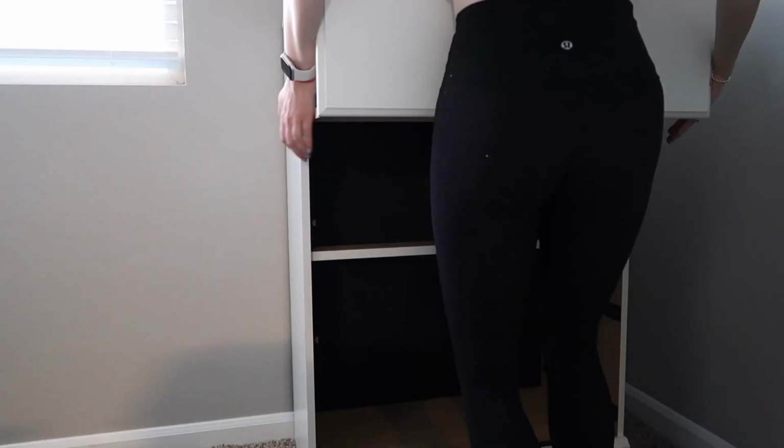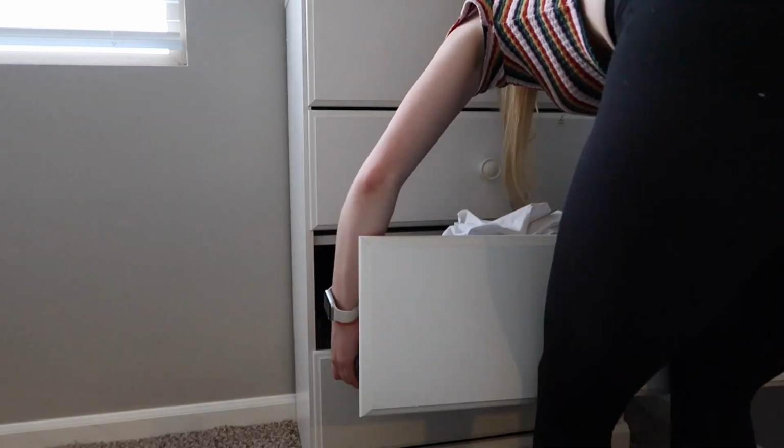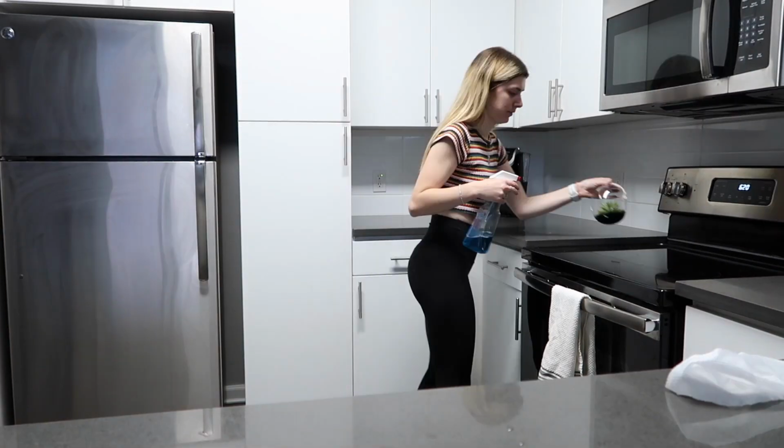I'd have to say my favorite part of moving is putting everything back together and making it feel like home again, and it sure is nice to have helping hands to do so.